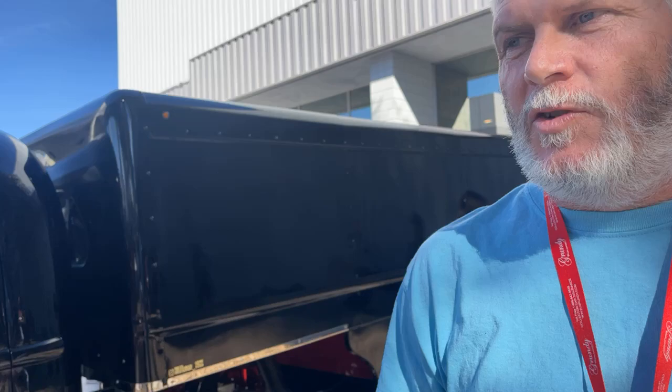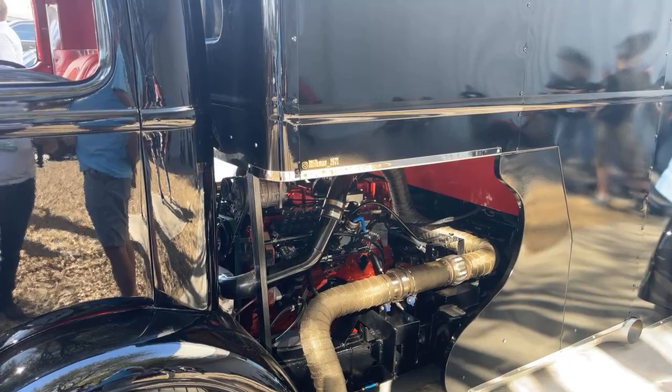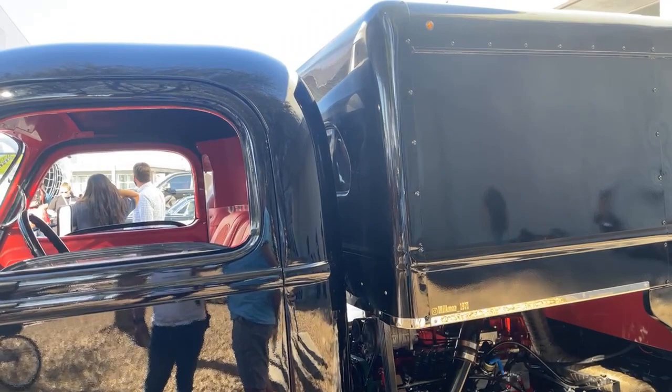The truck is a 1937 International cab over truck. It was originally a Coca-Cola truck. There were only a couple hundred of these trucks built in 1937. Coke tried to buy them all for their fleets. Yes, so they're pretty rare.